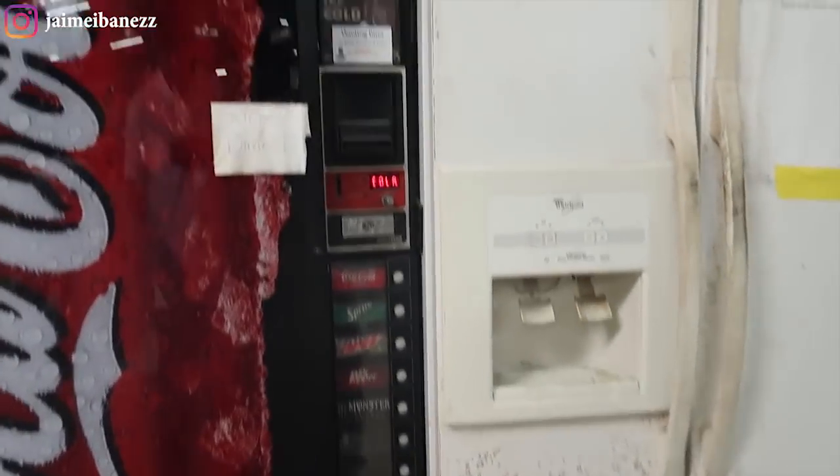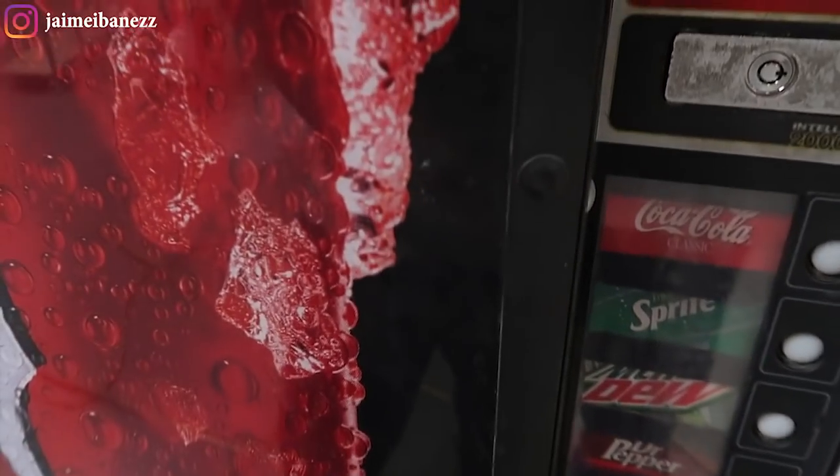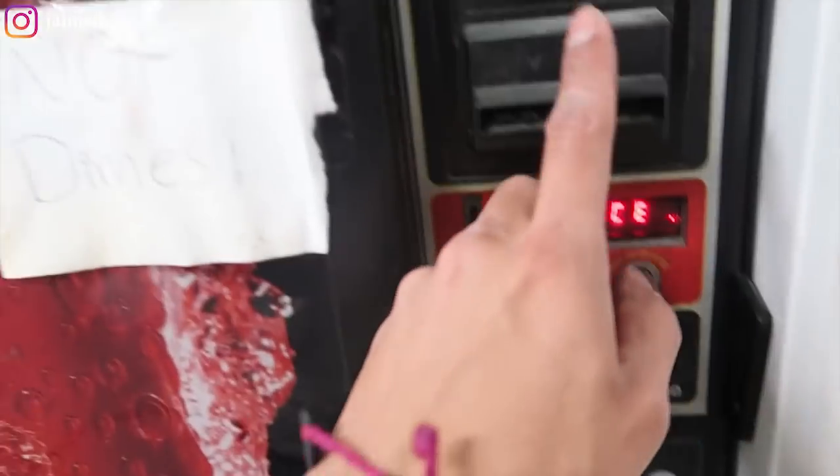Okay, so I was able to get all the drinks in here, and this is the soda machine that's in the back of the warehouse. As you guys can see, there's a sign that says no dimes, because for some reason when I put a dime, the coin mechanism gets stuck and then it doesn't take any more dollars or coins.